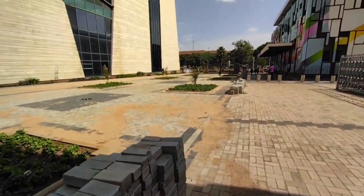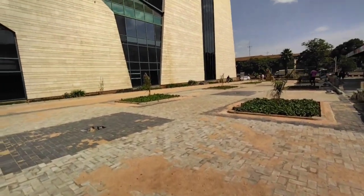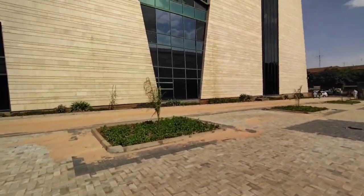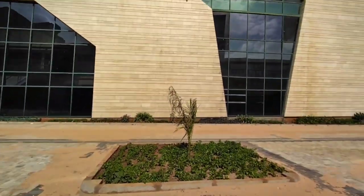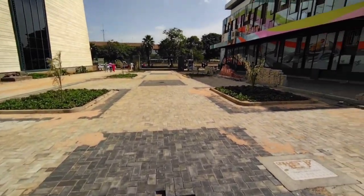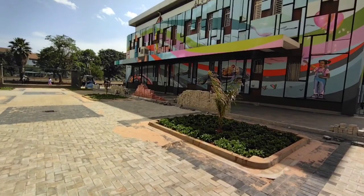The beauty lies in the eyes of the beholder. That's in the Bible at the cover page. Yeah, see the place. Yeah, looks awesome. Yeah, you can see. This is a beautiful building, a nice graffiti.